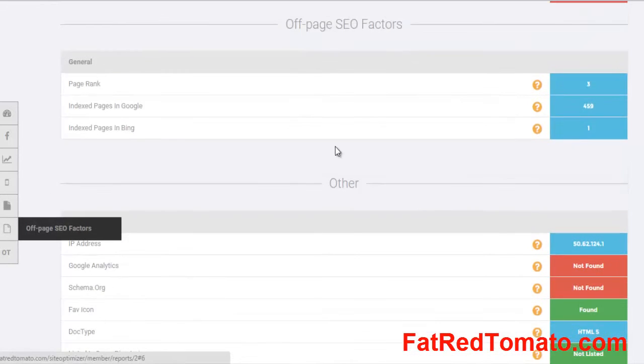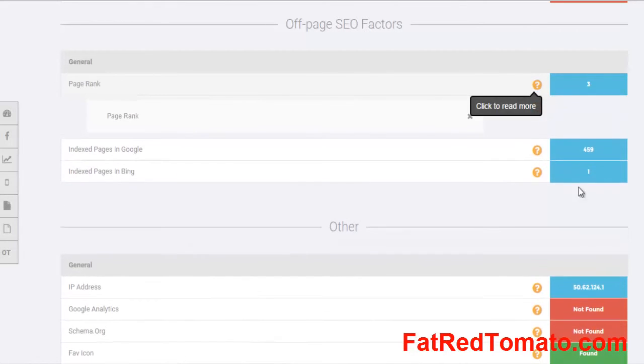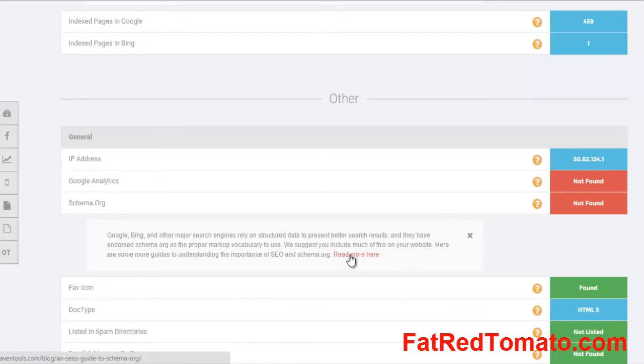Off-page SEO, PageRank 3, index pages in Bing, index pages in Google. So I've got 459 pages indexed in Google, which is pretty cool. But still, Google Analytics not found, schema.org not found. And if I want to know what that means and what I need to do about it, I press the question mark, and it gives me a description and then takes me through to how I improve it.